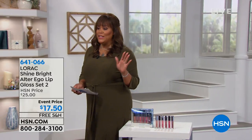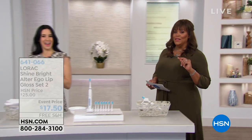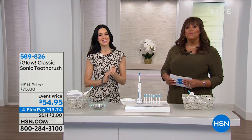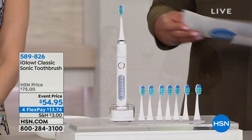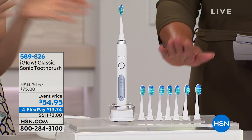It's crazy. Okay, so now we're going to move to one of the most sophisticated toothbrushes around. Do you want to whiten your teeth? Do you want healthier gums? Do you want to remove that plaque? Well, this is what this wonderful iGlow does. And it's like 30,000 strokes every time you brush your teeth.